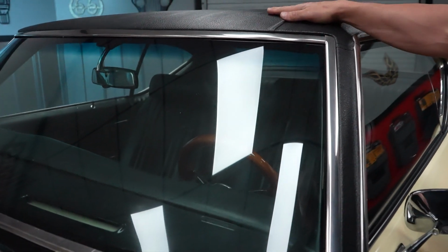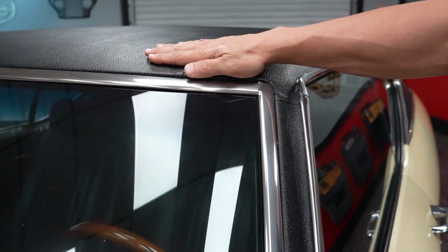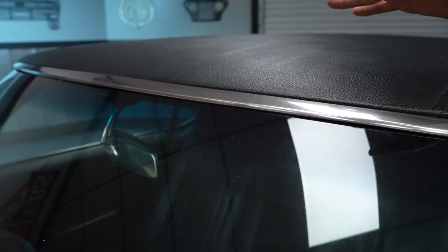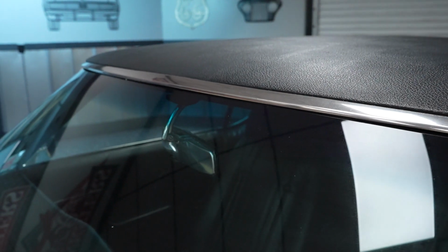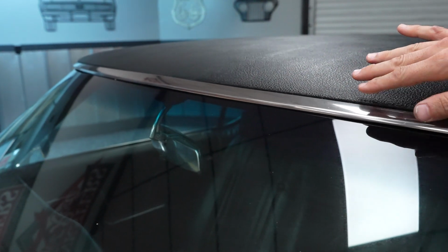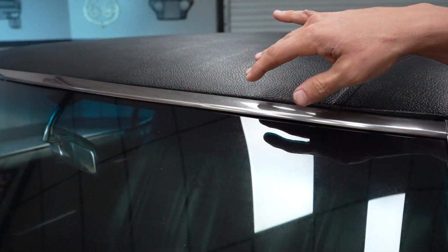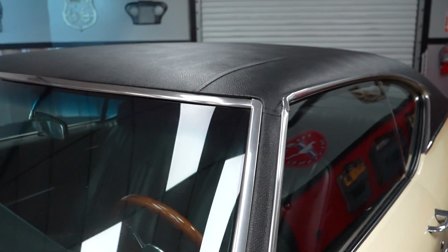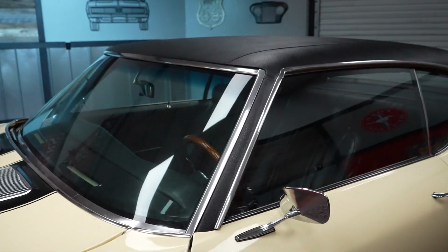Vinyl tops, let's talk about vinyl tops for a second. Problematic areas are in front of the front window. You know why? Because over time, the age of these vehicles, the body flexes and the windshield might get a little loose and you might get a little bit of water in there causing the underneath of the vinyl top to bubble. That is not the case on this car.